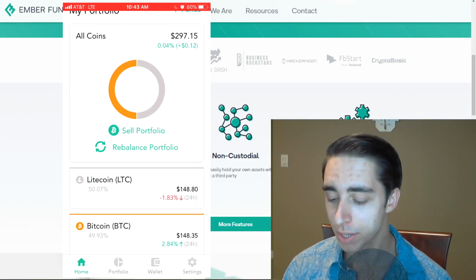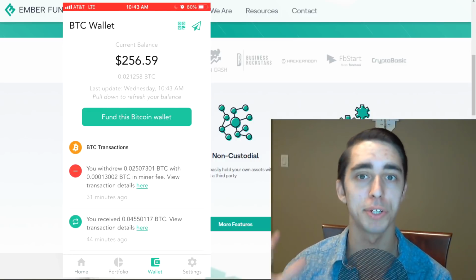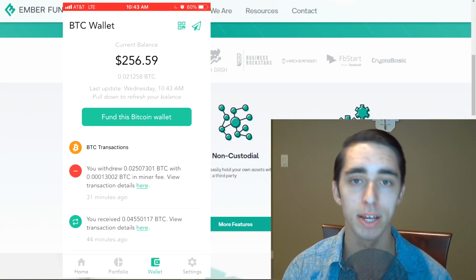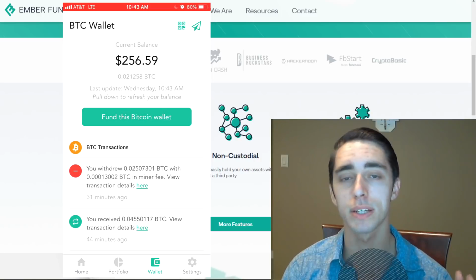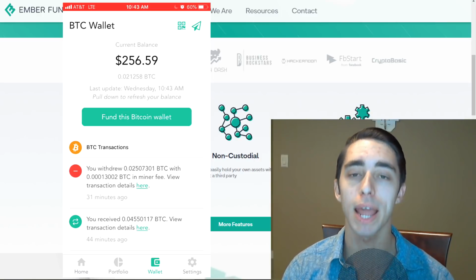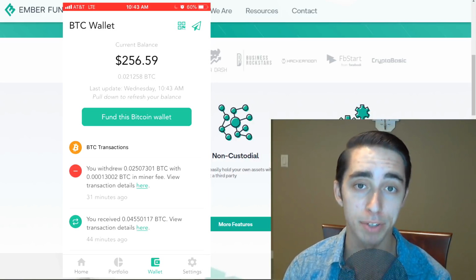So I want to go ahead and make a few things clear before we dive into the cool functionality, which is being able to build your own custom portfolio, investing in a variety of indexes, and being able to diversify amongst a lot of cryptos. The first thing to take into mind is that if this interests you guys, make sure to download the app. It's very simple to register, and make sure you've got enough crypto, or Bitcoin in this case, for the minimum deposit for the fund that you want to invest in.